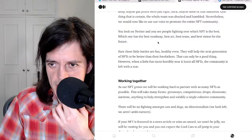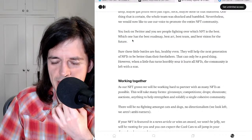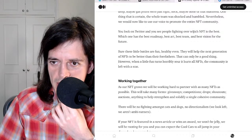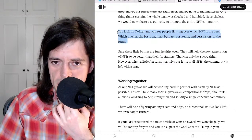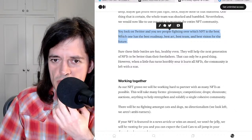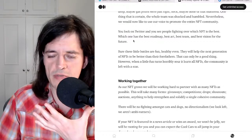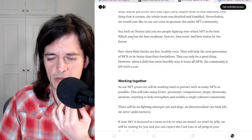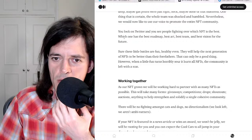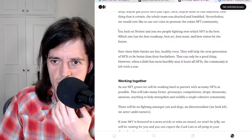And that's an interesting take, which I think is a very accurate criticism of the NFT space as it has been so far. Which NFT is best? Which one has the best roadmap, best art, best team, best vision for the future? This assumes that there is a single best NFT. It's a vision where each NFT project is vying to be the one that grabs the attention, that's leading, and so on, wants to be the next Bayc, the next Azukis, the next Coolcats, etc. Whilst my vision of the NFT space is many of them can be the best in their own ways.